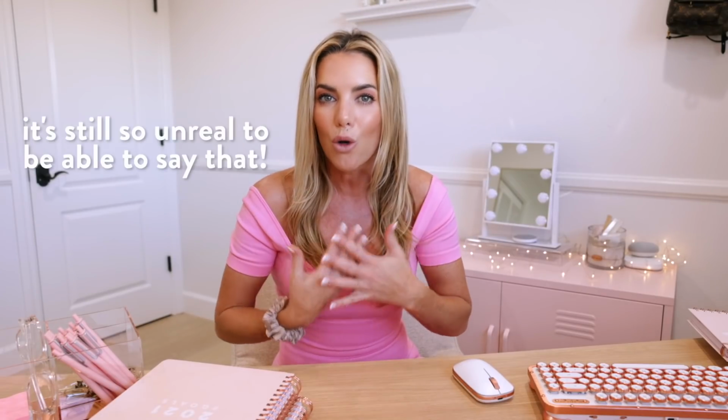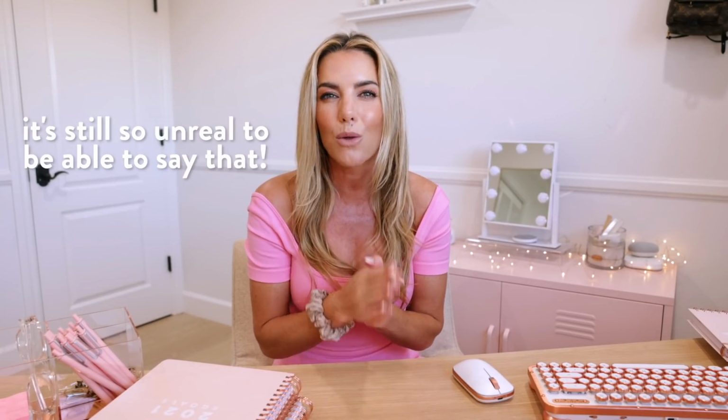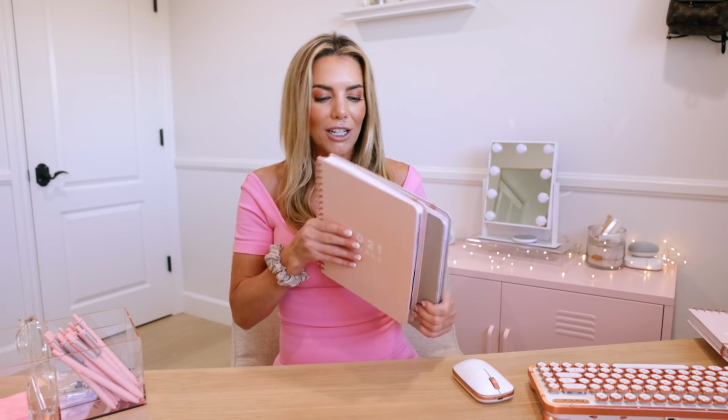Most of you guys know, and if you don't, yay, I'm excited to show this to you. I actually created my goals planner. The first one I think was 2019, so this is our fourth planner. These are my last two planners. So this is 2021, this is 2020. I couldn't find my 2019 one, or 2018 either.